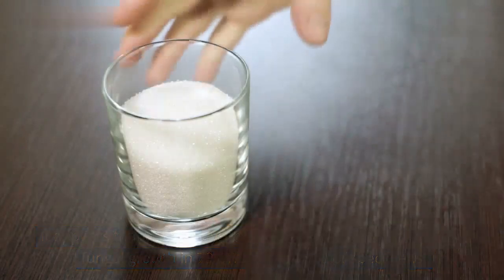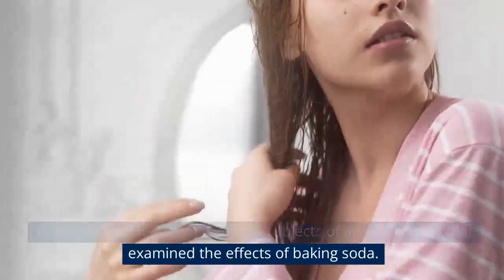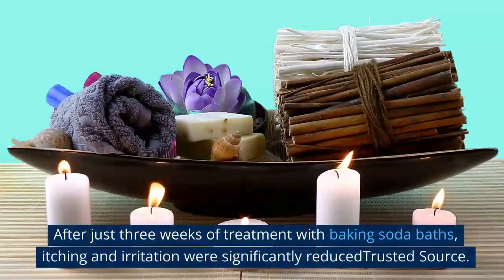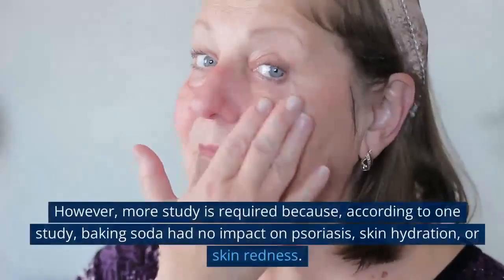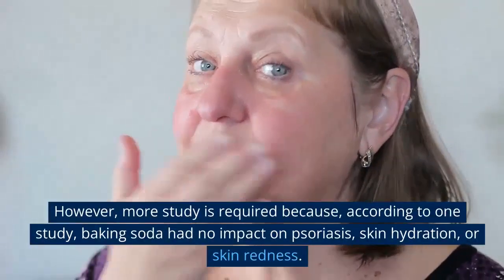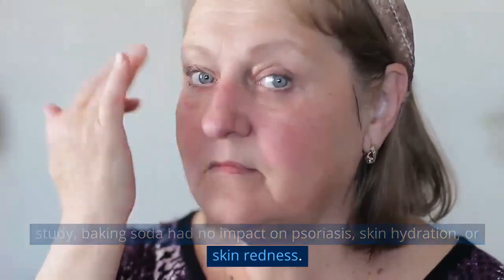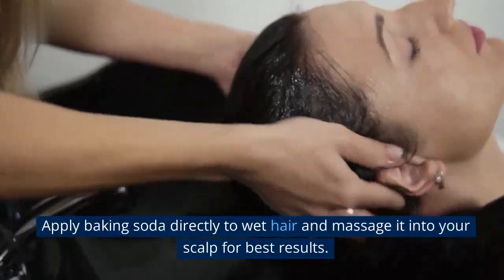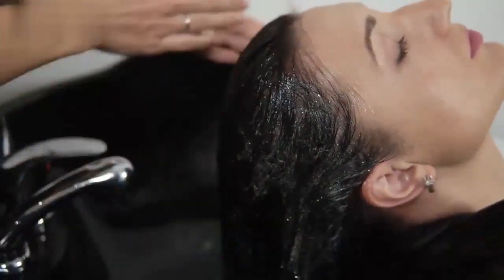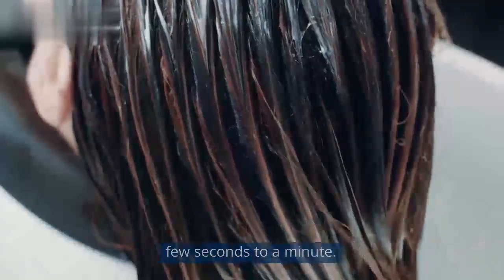31 people with psoriasis were the subjects of an older study that examined the effects of baking soda. After just 3 weeks of treatment with baking soda baths, itching and irritation were significantly reduced. However, more study is required because, according to one study, baking soda had no impact on psoriasis, skin hydration, or skin redness. Apply baking soda directly to wet hair and massage it into your scalp for best results. Continue shampooing your hair as usual after letting it sit for a few seconds to a minute.